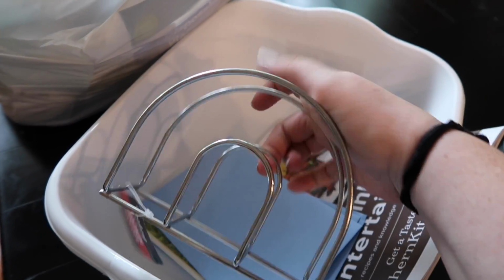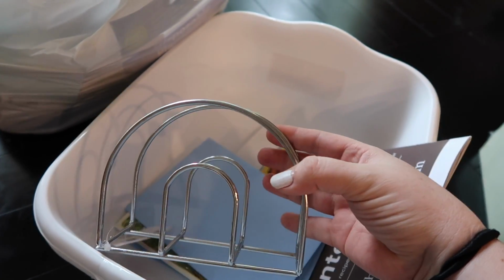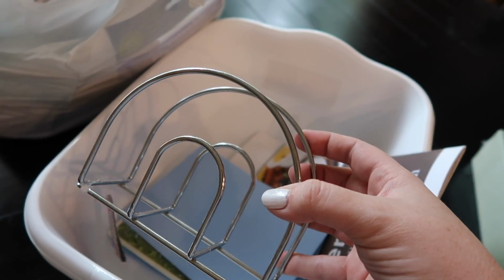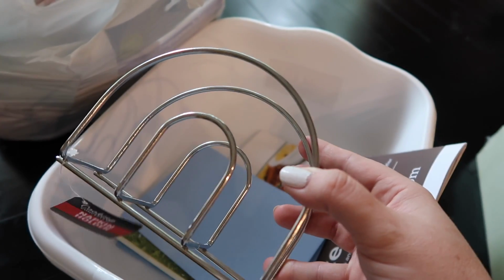This is a napkin holder, and I'm gonna spray paint it black and use it in our kitchen, because I always feel like our napkins are just placed around and in my dishes, and so I want somewhere to actually put them. So I'll show you guys in another video how that turned out.